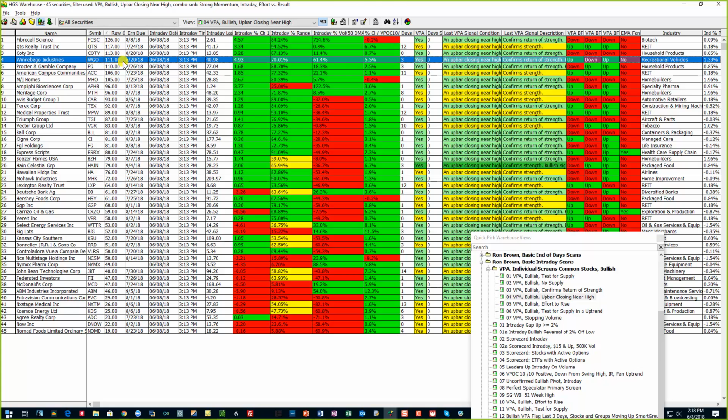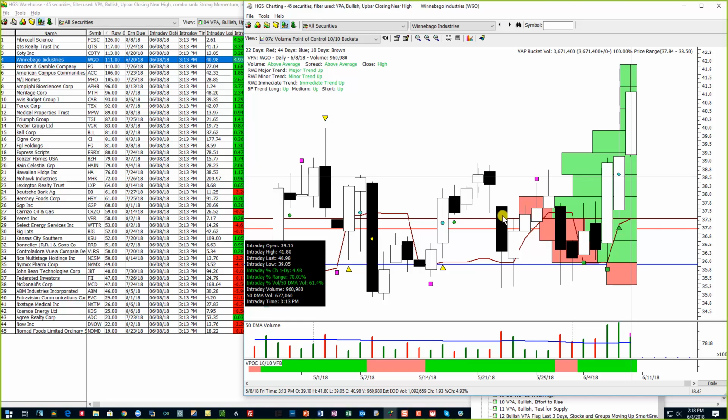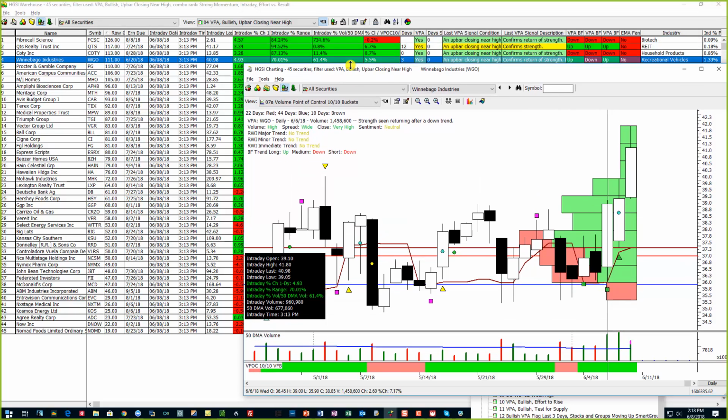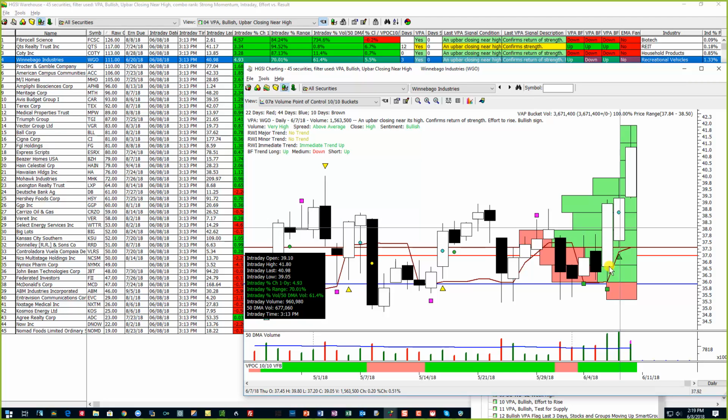Here's Winnebago. Let's look at this today. Okay, here is your 2-day signal from this particular view. It's number 4, VPA bullish, up bar closing near the high, which was this candle right here. So this is a confirmation of the prior day's VPA flag, which is strength seen returning after a downtrend. Here's confirmation, and it continued to go today. Now notice all the green buckets. The crossover was back here on this day.